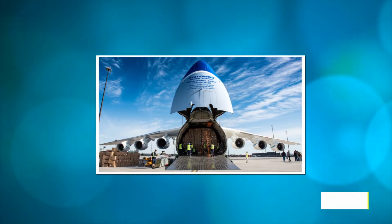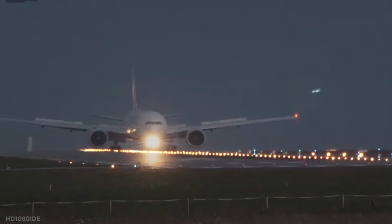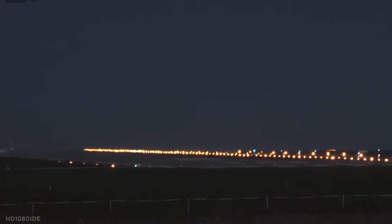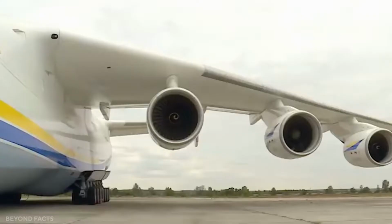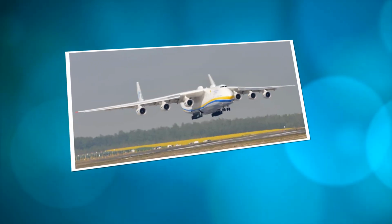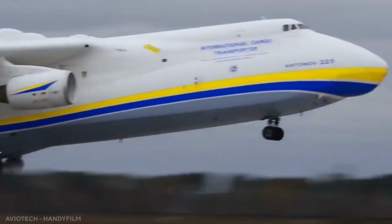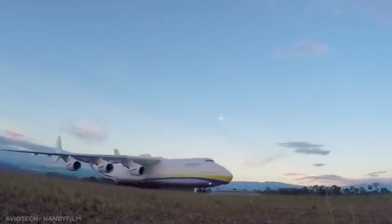With a payload capacity of 640 tons, the An-225 set multiple records, including being the heaviest aircraft ever built and having the longest wingspan of any operating aircraft. Due to its size and distinctiveness, the Mriya drew a large amount of public curiosity and gained a global following. Airports were frequently frequented by those who wanted to watch the scheduled arrivals and departures.